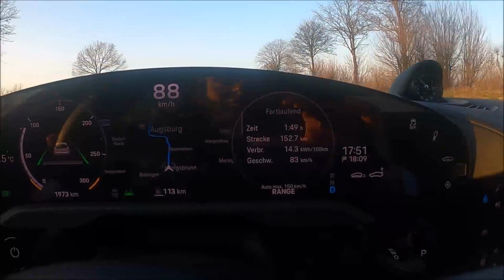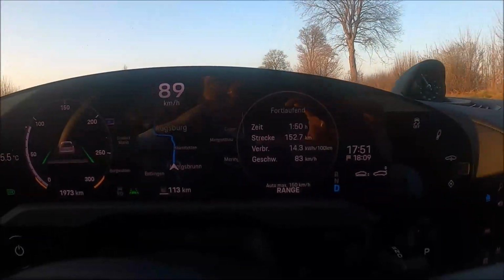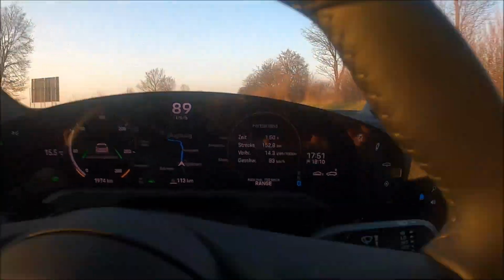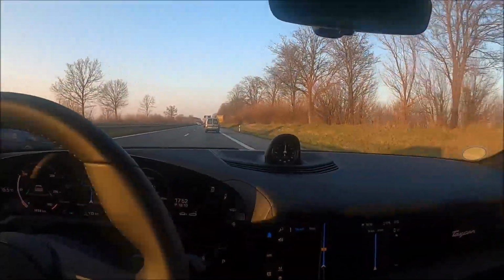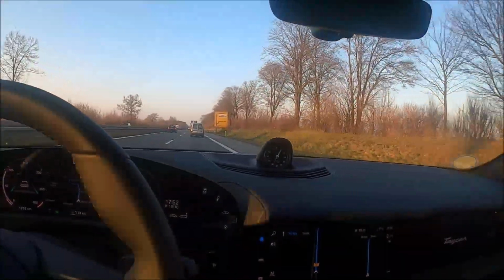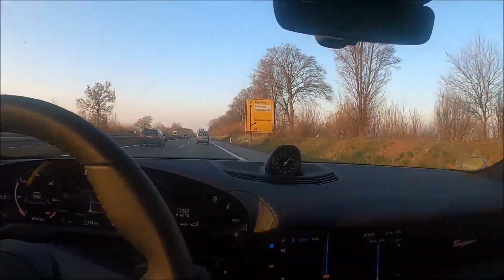And so you can see my average consumption was now 14.3, average speed was 83, which is including some kilometers in the center of Munich. And so yeah, don't worry, I haven't left my car because of Corona.